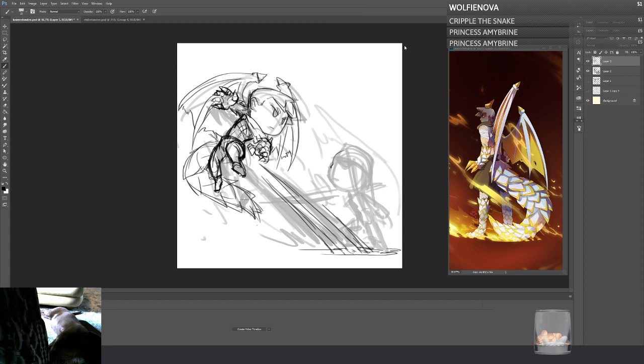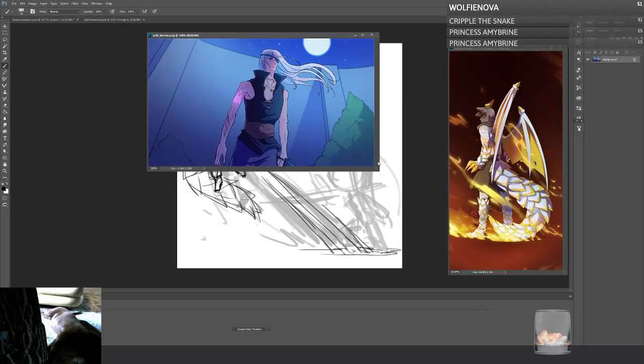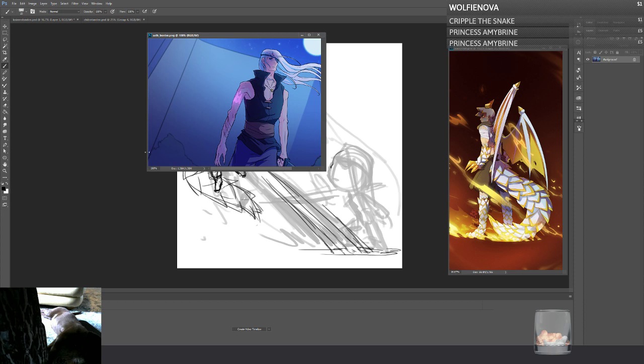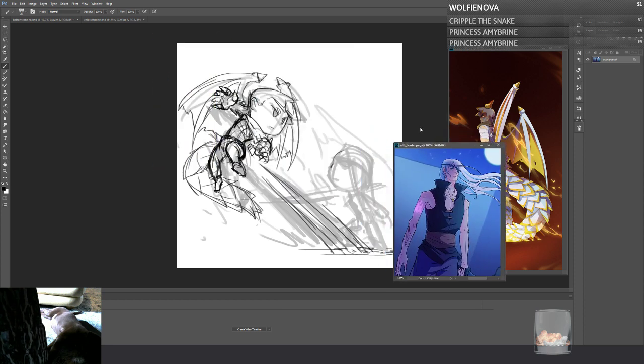Okay, here's a picture of Seth. That's right, I did have the eye patch on the right side. Yay! It's been so long since I looked at a picture of him. This was the first time I drew him too, actually, this picture.